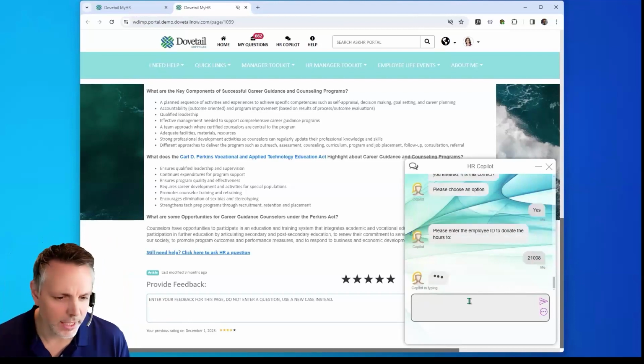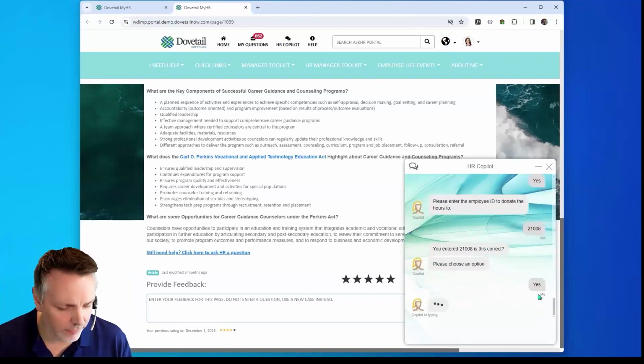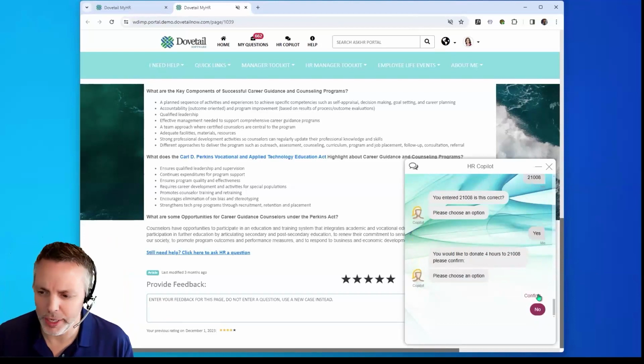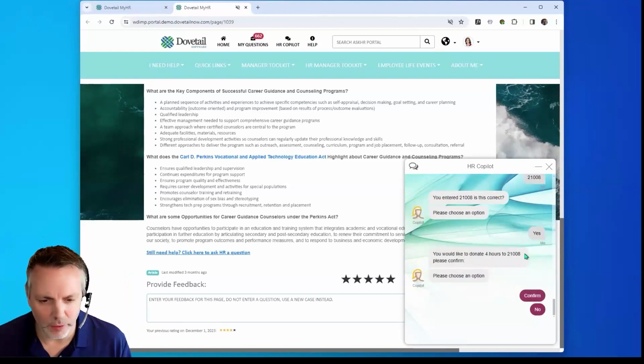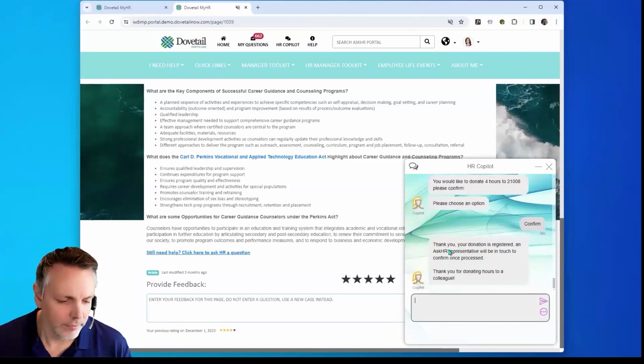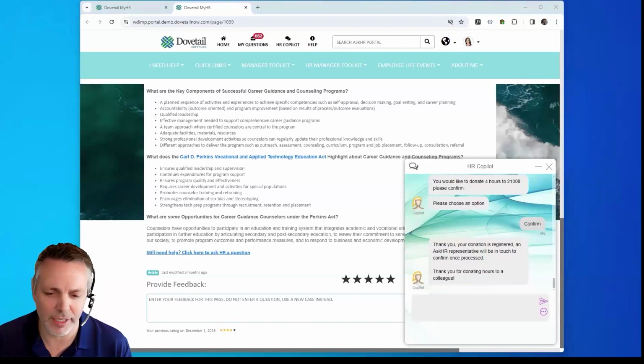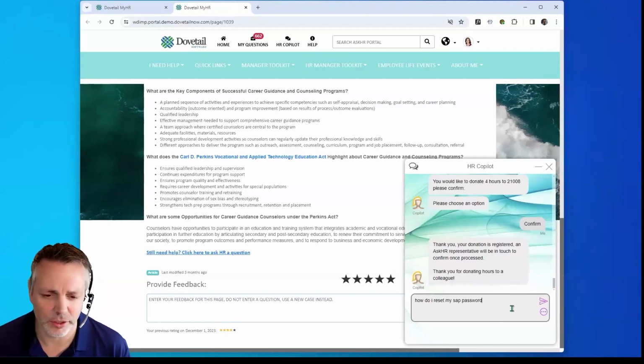Now I'm being asked to enter in the employee ID. This is actually Betty that I'm entering in her details. And then again, I've got that confirmation step all the way through. And then that final confirmation, are you sure you want to donate 4 hours to this employee? And I've selected confirm. So at this point, the system can either create a case and send it to the right team globally in HR to handle this transaction, or we can have a real live integration with your HR system and handle that transaction live.